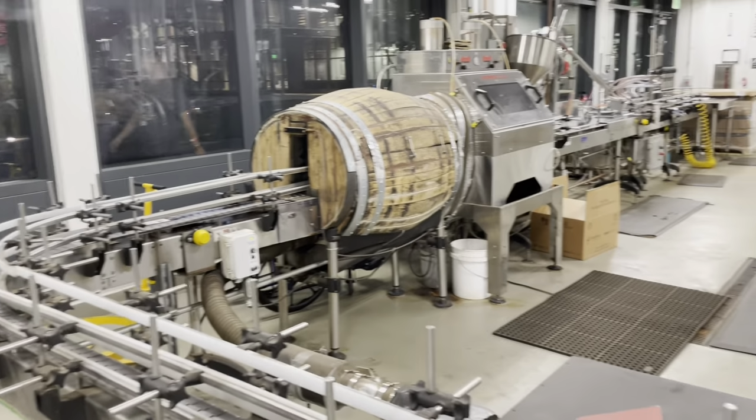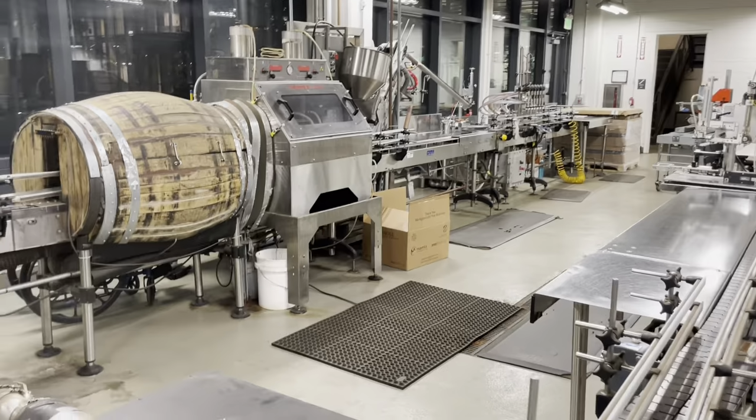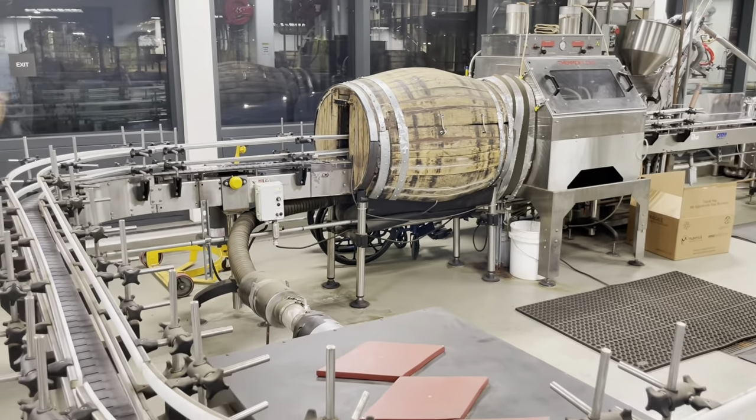If anyone knows what that barrel is used for in the bottling line, please leave it in the comments. I am dying to know. I just don't understand what it is, but it looks cool.